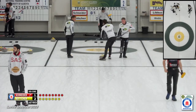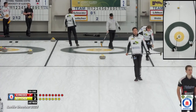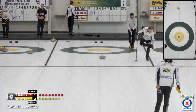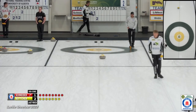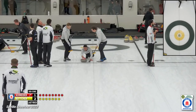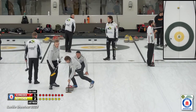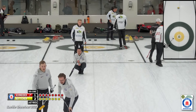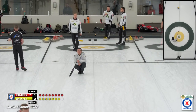Welcome back, fifth end. Team Schneider with Hammer. Center guard not quite on the center line. That means if there's a miss here, play a plan B for a tick. Not that we've seen that much a tick shot at all. No tick rule seems to have pretty effectively eliminated that from the game.